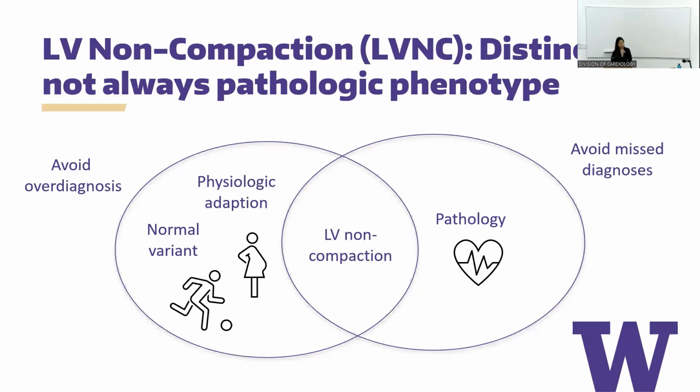So I just want to highlight that this is sort of my synthesis of LV non-compaction. I think that this is a very confusing topic that's very controversial. The AHA, for example, considers LV non-compaction its own primary genetic cardiomyopathy, whereas the ESC currently classifies LV non-compaction as unclassified cardiomyopathy. So I think we're still, as a community, trying to figure out what the best way to classify LV non-compaction is.